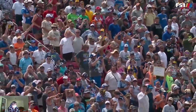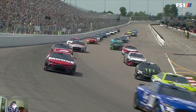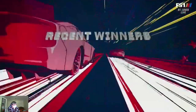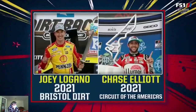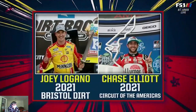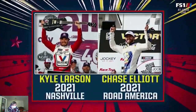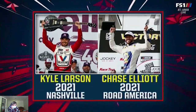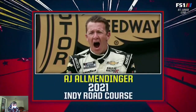And they are all wearing their favorite drivers' colors, both past and present, except for the fellow in the Stan Musial jersey, right down in front of us. Recent winners at brand new Cup tracks that are new to the Cup Series. Ryan Blaney on the Charlotte Roval. Chase Elliott at the Daytona Road Course. Joey Logano when Bristol turned to dirt. Chase Elliott in Austin, Texas. Kyle Larson, Nashville. Chase Elliott on the road course at Road America. A.J. Allmendinger on the Indy Road Course.